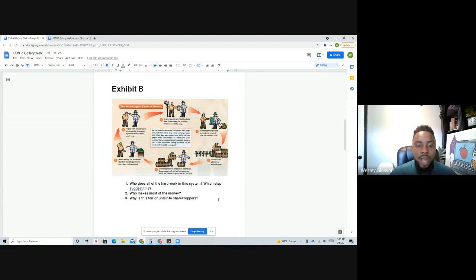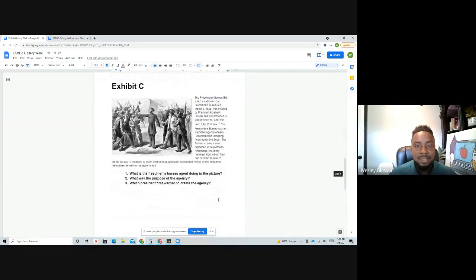Number 3, why is this fair or unfair to sharecroppers? So there they have to make a decision. Is this a fair system? Is this unfair? But that $10 word, why? If you think it's unfair, explain. Okay. All right. So exhibit C is a picture of that famous Freedmen's Bureau agent, that advertisement.